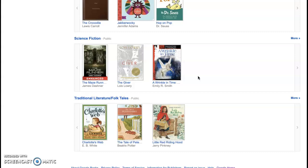I like the way Emily Smith has taken science and religion and combined the two. I think she blended them both really well, even though I know it was very controversial when it was released. I quite enjoy the blend of the two topics.